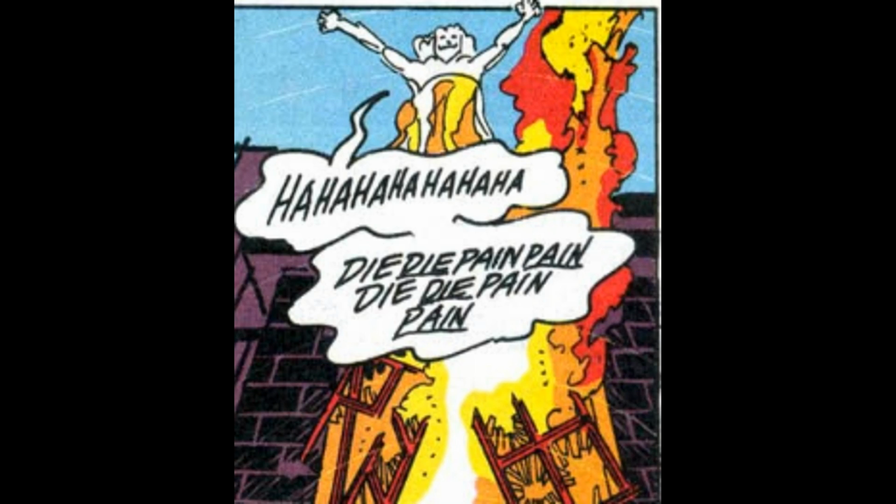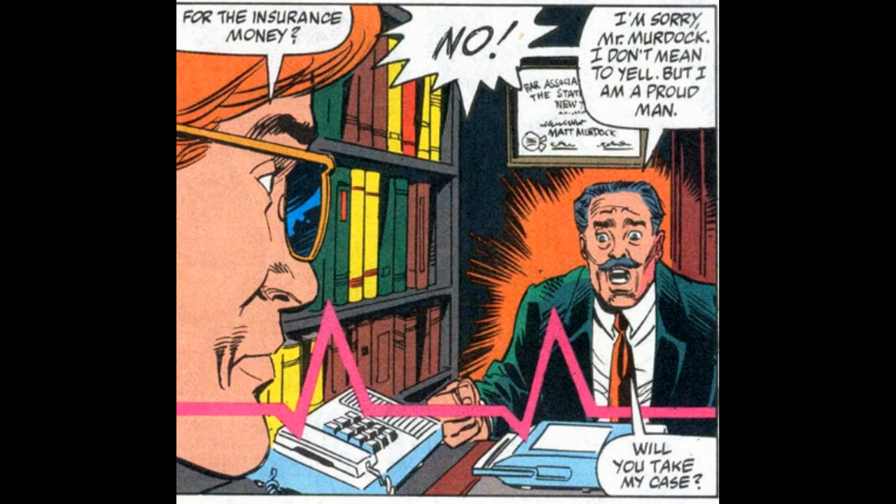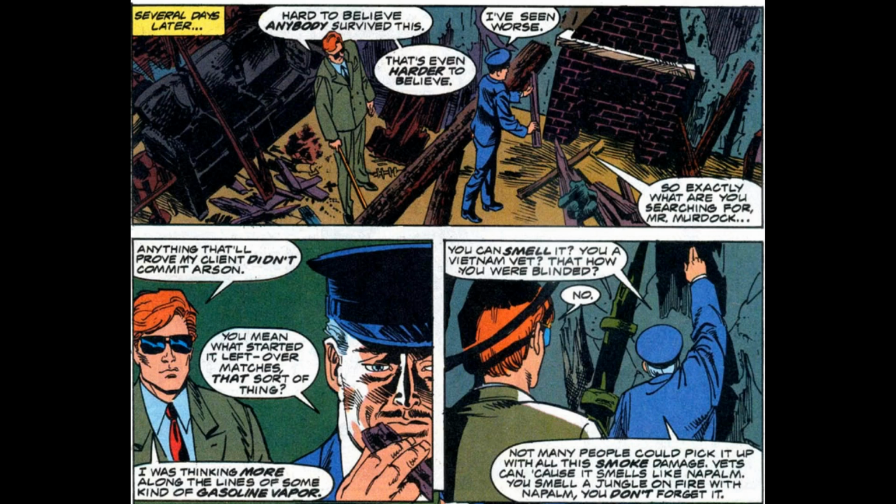Nice. Jeezy criminy, that girl that he rescued had third-degree burns over 75% of her body. Oof. Oh, looks like the landlord of the building is being accused of arson. Matt Murdock's going to take the case. So it looks like Matt makes his way to the remains of the house, and he's talking to policemen, I think, or maybe it's an arson investigator.